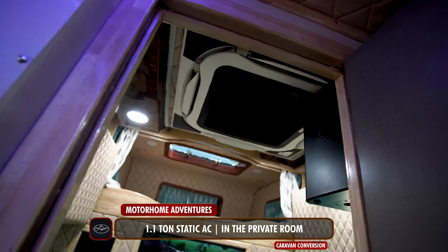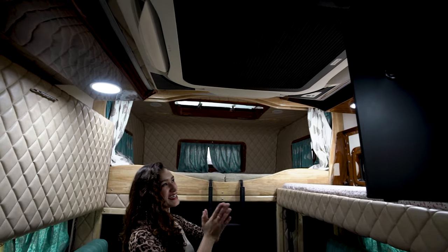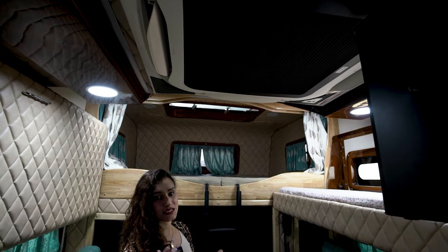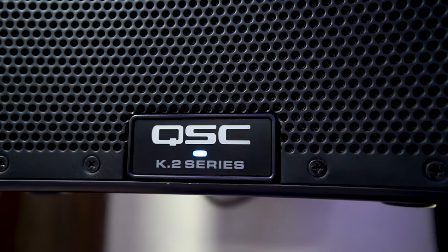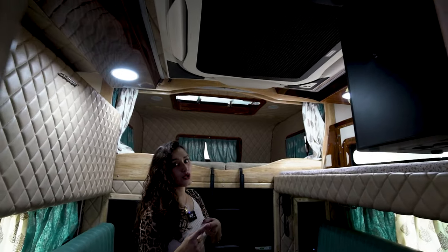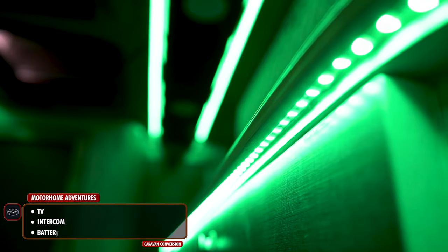Apart from that, you can see we have a 1.1 ton static AC currently. This AC is giving us a lot of coolness, and this is currently functioning on the genset, so you cannot hear the genset right now, and that is how silent this petrol genset is. Apart from that, we have the speakers, about which we are going to talk later on during the walkthrough. And then we have the TV, of course, the intercom. All the lights are working on a DC setup.